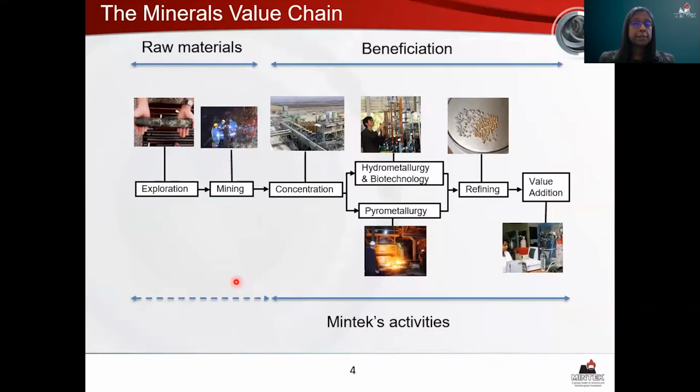Now, against this backdrop of a large abundance in mineral resources, the minerals value chain is an important one in not only producing raw materials through exploration and mining activities, but also through beneficiation of these commodities. Now, to promote this beneficiation and thereby the unlocking of South Africa's mineral wealth, and indeed that of the African continent, South Africa has a National Science Council called Mintek.